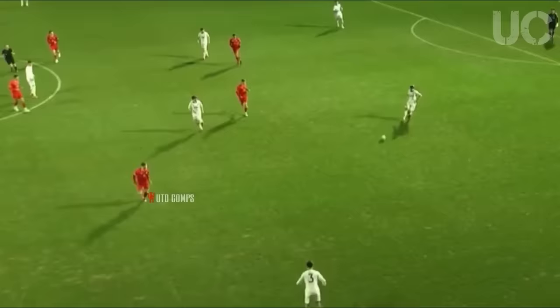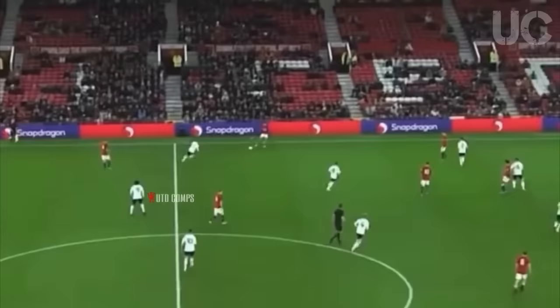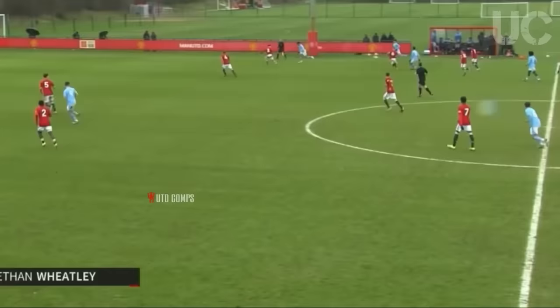Ida was quite optimistic, and why not? It's a cup tie. Alfred Precht on the right. Done well, Harry Amass. Nicely played. Amass.